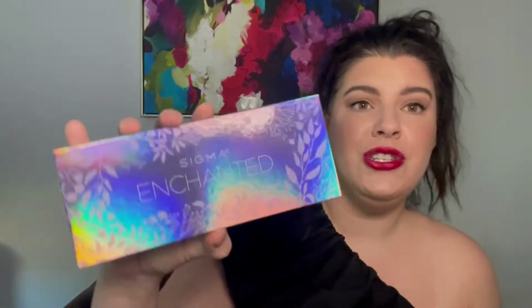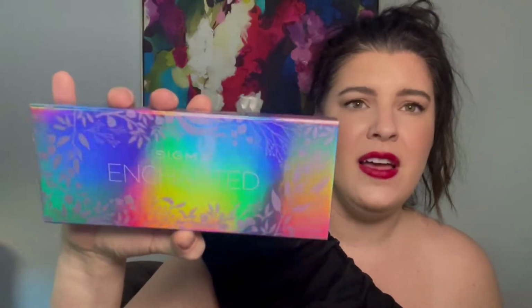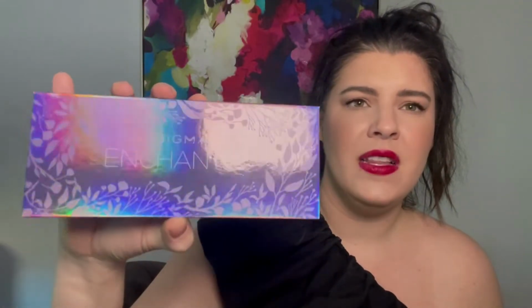I opted to do the Sigma Enchanted palette, and this is the full-size one, not the little 7-pan one. So again, I hear wonderful things about their eyeshadow, wanted to try it out myself. This one kind of spoke the most to me. You won't know how many times I had this in my cart, out of my cart, in my cart, out of my cart for the past year, and so I was just like, I'm doing it. So this is what it looks like.